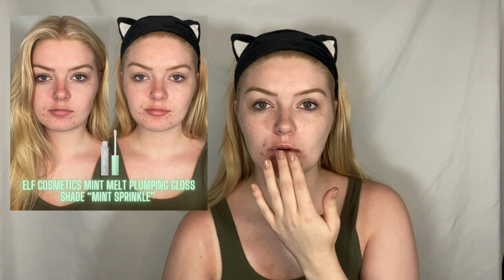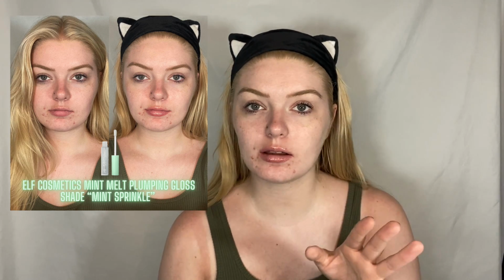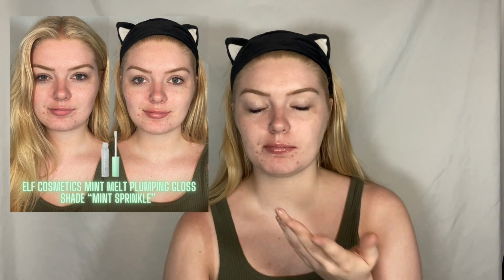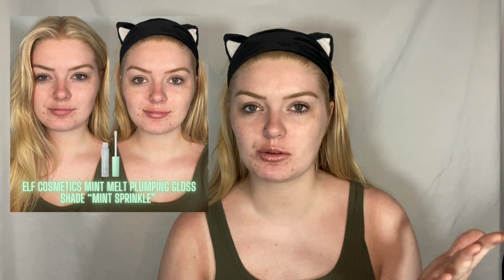Okay, this feeling isn't getting any stronger, but it also hasn't died down. I'm gonna go ahead and take my photos for comparison right now. Okay, hear me out. My top lip looks a little bit bigger, like a little more widespread. Not a lot, but enough to make me notice. I don't know so much about my bottom lip. It might look a little bit bigger, but it looks the same to me. So this one, I mean, it's definitely better than the ColourPop one.